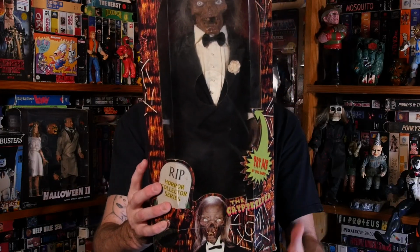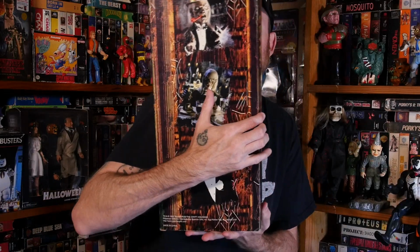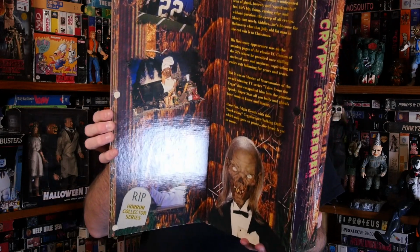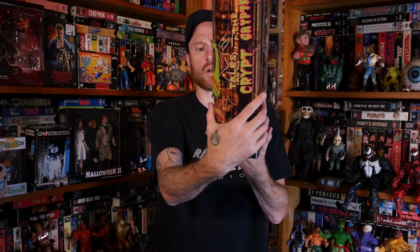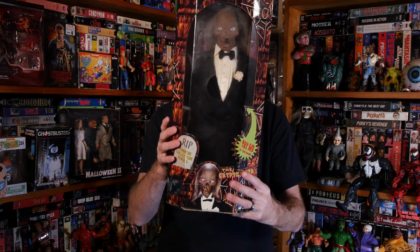But man, I love these things. And the back, as you can see, opens. So as you open it up, it has more information. It has a whole write-up about the Cryp Keeper. Mine is 11,168 out of the 30,000.